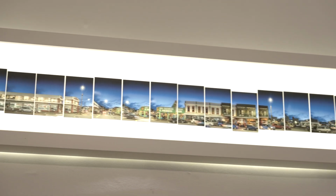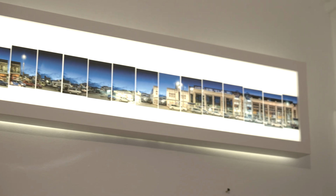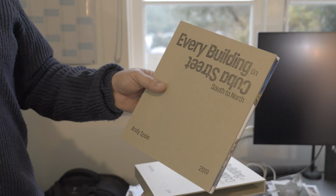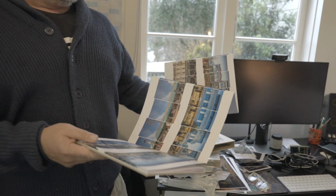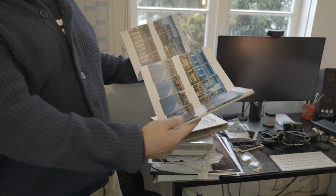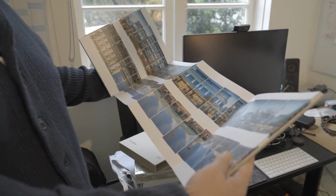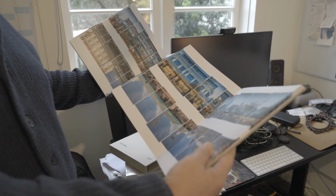And I thought, oh, it's a real shame that I'm not doing more with it, and especially as time goes by it becomes more and more relevant because buildings change and get knocked down, and Cuba Street becomes less boutiquey. I created it in a book, so you open it up and it's a very long panorama of literally every single building on Cuba Street with about 150 different images. The idea being that I've used a continuous roof line, so the actual images themselves move up and down slightly to give a sort of haptic effect to walking along the street.